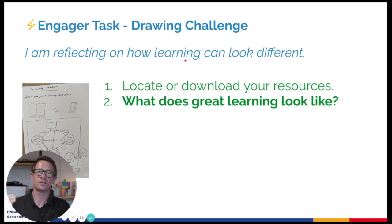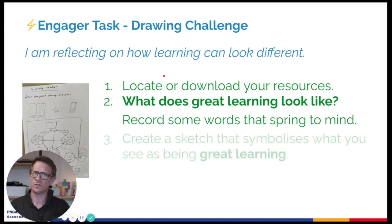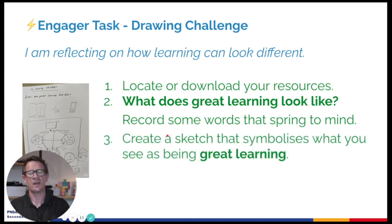What does great learning look like? Spend some time reflecting on that question. Record some words maybe that come to mind. Capture a couple of ideas when you think about what it looks like. And then spend some time, about 15 minutes or so, sketching your ideas, drawing them, expressing your idea about great learning through some sketches and some drawing.